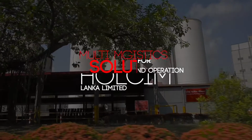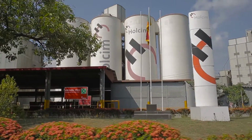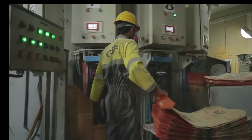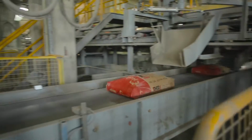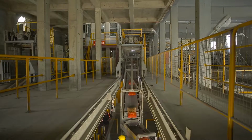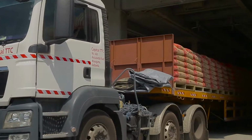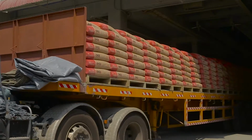In 2014, Holcim Lanka added 600,000 metric tons of cement production capacity to our asset portfolio at the Ruhunu cement plant to cater to the demand. This increase of production capacity and the cement demand of the market increased clinker imports by approximately 500,000 metric tons per annum.